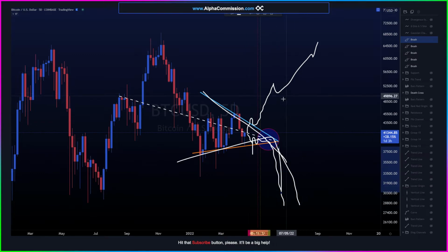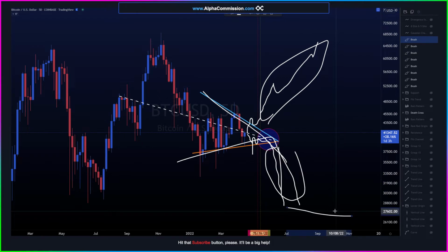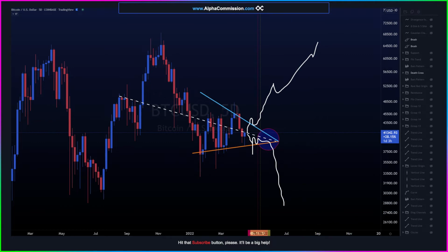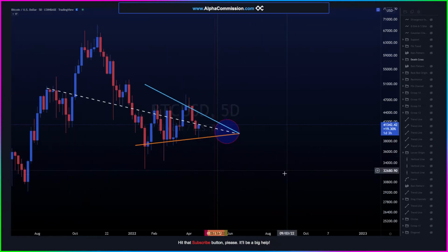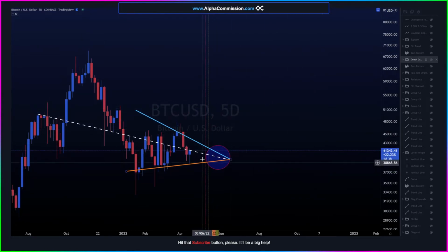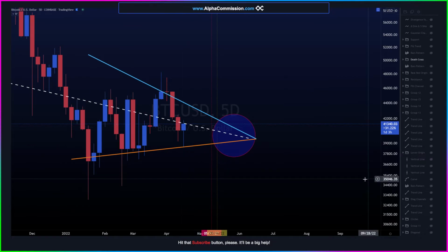Okay, I would rather have a bull run than this, because this is going to take a lot of time to repair, and this is going to be extremely profitable. So don't get me wrong, I'm not rooting for the downside. I really would prefer to have a bull run, but I'm just going to call it as I see it. And right now, look exactly where we got rejected.